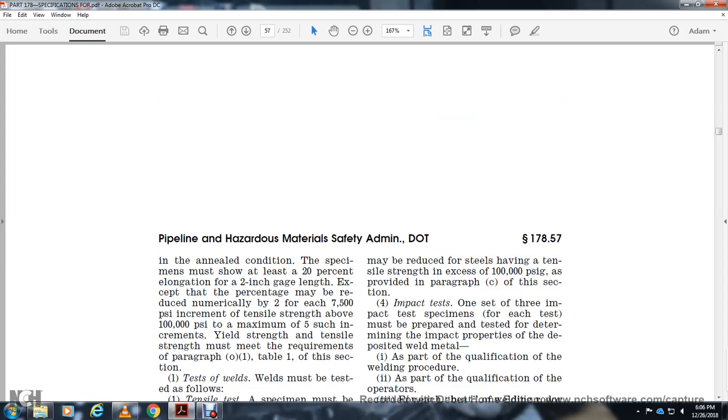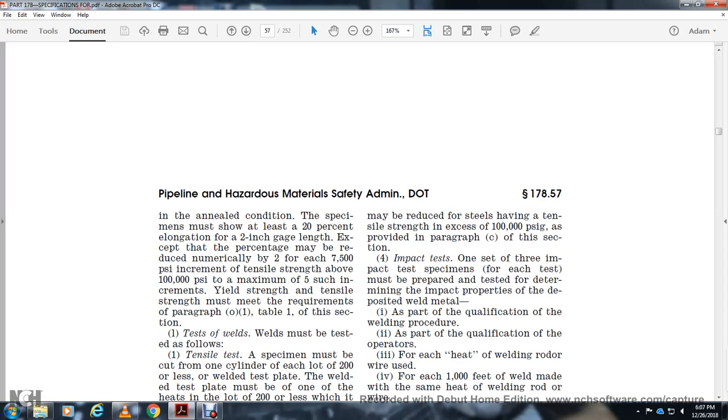In an annealed condition, the specimen must show at least 20% elongation in a 2-inch gauge length, except that the percent of elongation may be reduced numerically by 2 for each 7,500 psi increment of tensile strength above the 100,000 psi maximum. Such incremental yield strength and tensile strength must meet the requirements of paragraph 01 of Table 1 in this section.